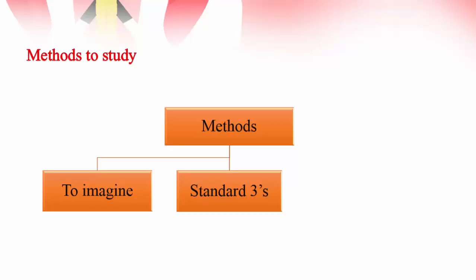So the homework today is to learn 25 letters and try to write them down and pronounce them many times until correct. And good luck for your study.